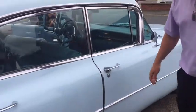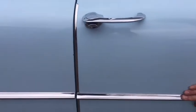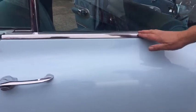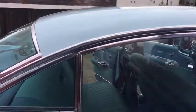All shuts and operates nicely. Chrome on the handles is good. Again, this moulding, no dings or dents, no pitting. All this is real nice along the top of the doors, this moulding. In fact, it's absolutely exceptional. The door surrounds there.